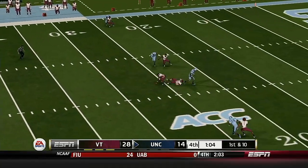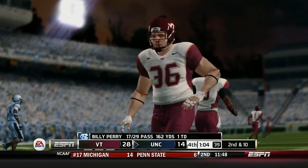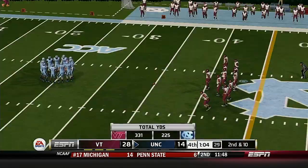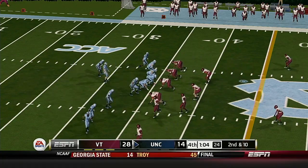He's going to go for the home run. It's broken up. It looked like the quarterback thought he had an open receiver there, but I don't think he saw the linebacker. That makes it second and 10. From their own 35-yard line, second down.